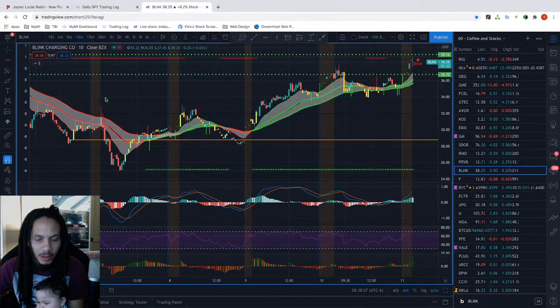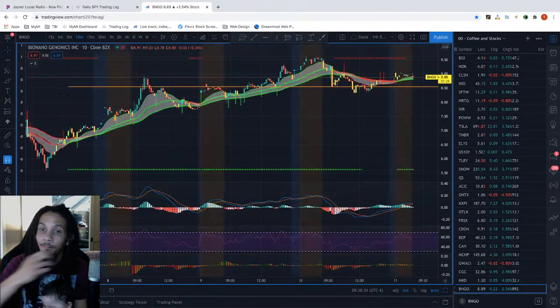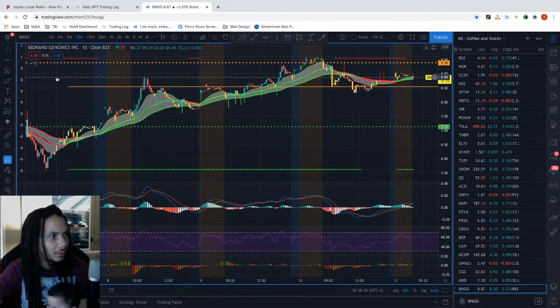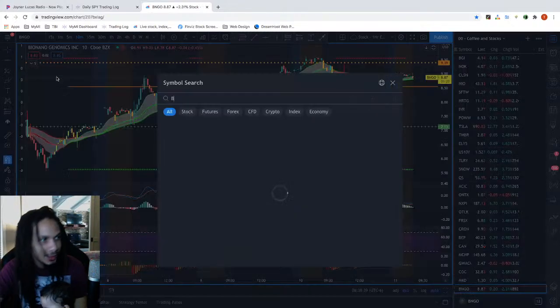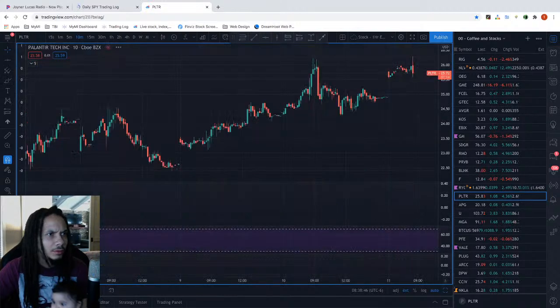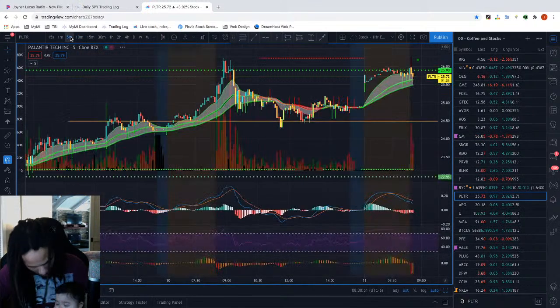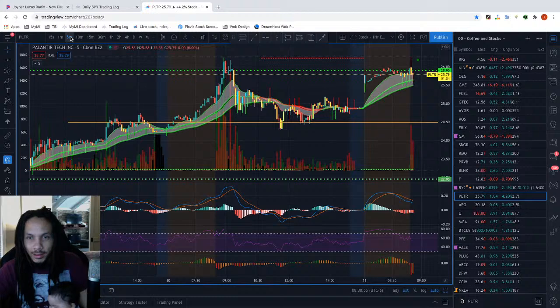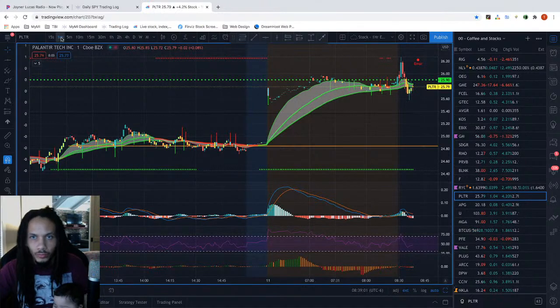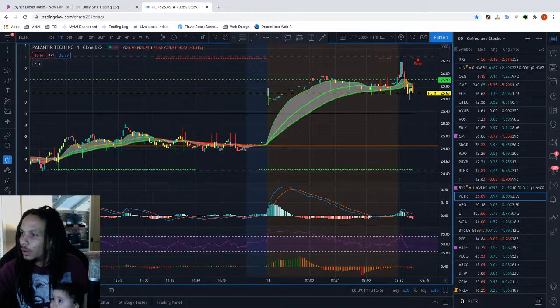What else was it that I was gonna buy some options on? Bingo was another one I was thinking about looking at some options for. It looks like it's gonna pull back. So we're looking at PLTR. Let me see how far it's pulled back. And yeah. So it looks like we could be propping up with PLTR. Looks like I'm just gonna have to deal with paying a higher price point on it.